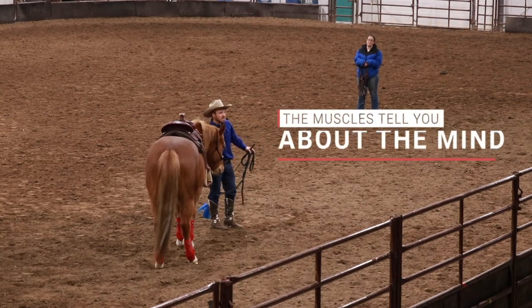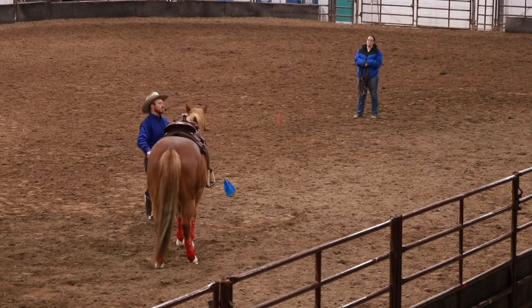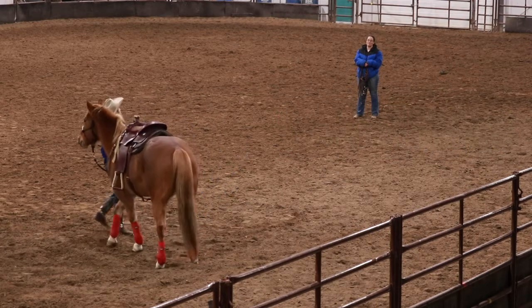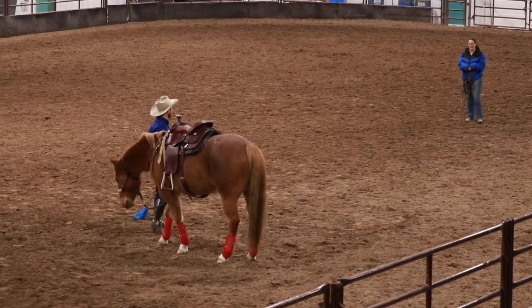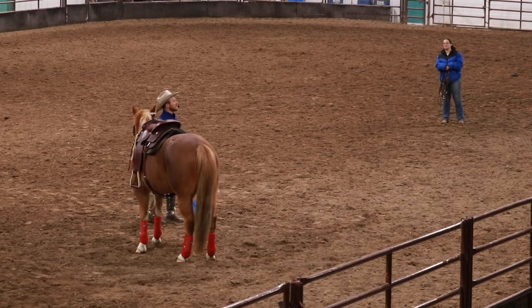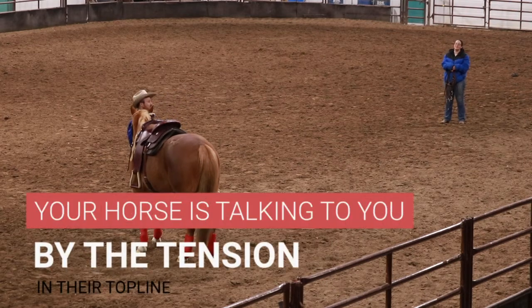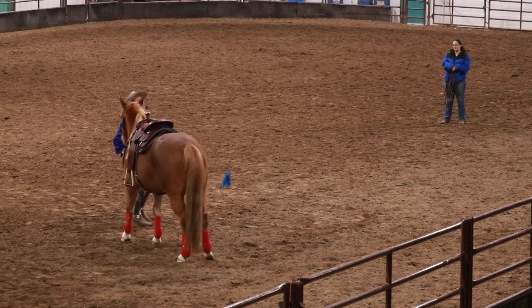Because the muscles tell you something about the mind. What happens to you guys when you get stressed? Jackie, what about you? What happens when you get stressed? Do you get more relaxed? Feel good? No. We get tense. And horses, that's how they talk to you. Predominantly your horse is talking to you by the tension in their top line. Okay? What does a horse look like that's stressed? So what their back is saying is like a blueprint of their mind.